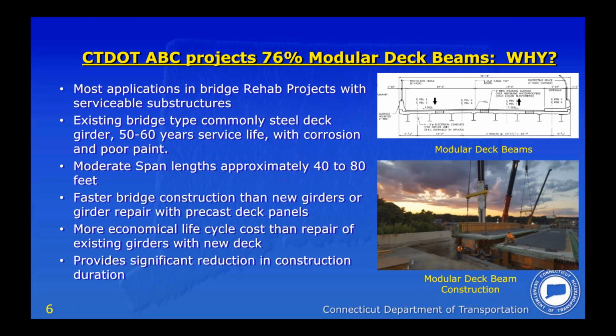So why do we have 75% modular deck beams or rigid frames as our ABC projects? I'm listing my reasons here in these bullets that you can see on the screen. Typically, it's due to a more cost-effective approach in replacing the entire superstructure versus redecking a bridge. Often the bridges we're looking at right now in these projects are 50 to 60 years of age. They're steel deck girder spans often with serious corrosion and poor paint. And they're in the 40 to 80 foot span range, which makes placement of modular deck beams very cost effective.